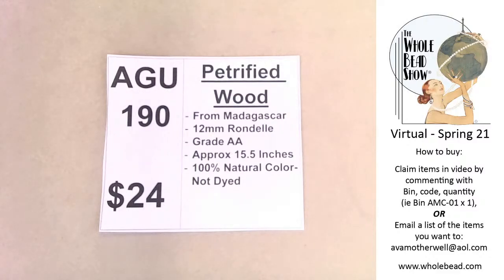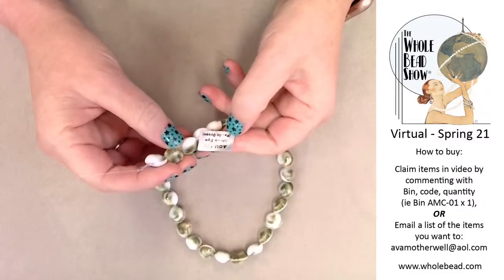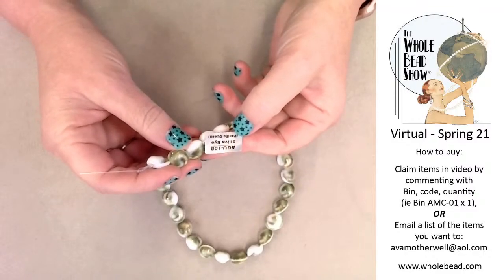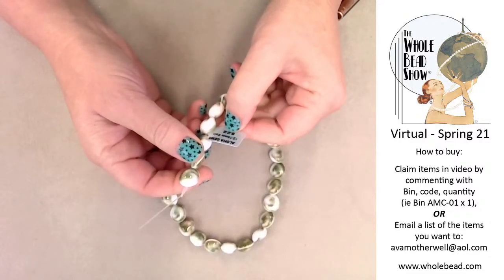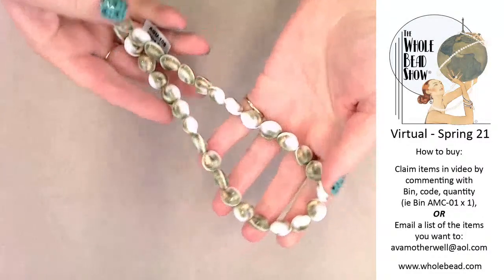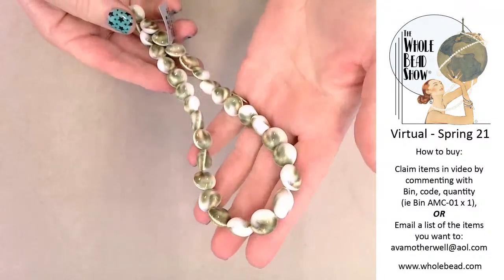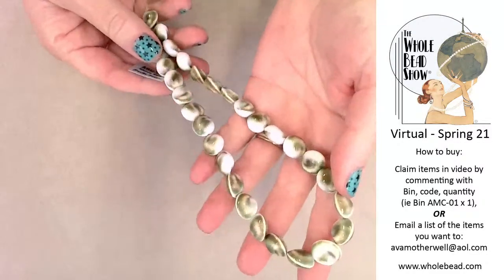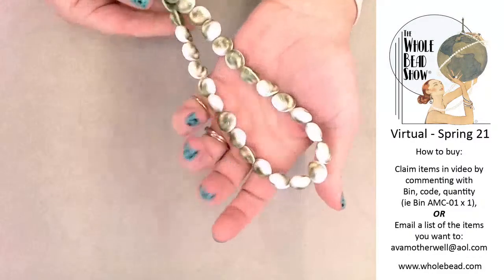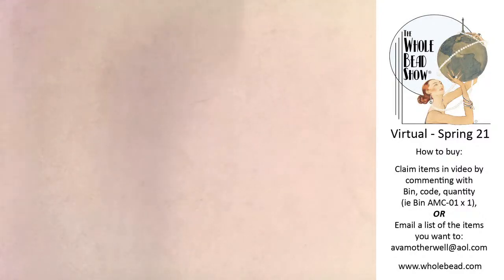Okay, put these over here. Let's see, these are Shiva eye shell from the Pacific Ocean, AGU 108. They are 12 to 14 millimeter, and these are $22 a strand. It's kind of a green and white and taupe. I know, Terry, I think you've been asking for those. Been teasing you with them for weeks. Not on purpose.